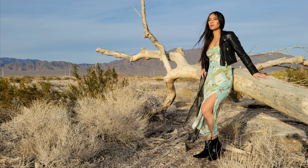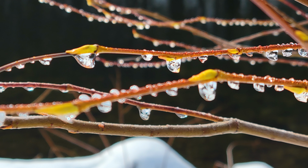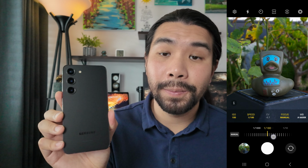So now I'm going to get into the reasons why I'm using a Samsung. First reason at the top of my list is the camera. I've always received so many compliments on the photos coming from my Samsung. The camera is always nicely spec'd. 3 cameras, 50 megapixels, image stabilization. It's a power pack camera with so many modes, including a pro mode where I can shoot like a DSLR.